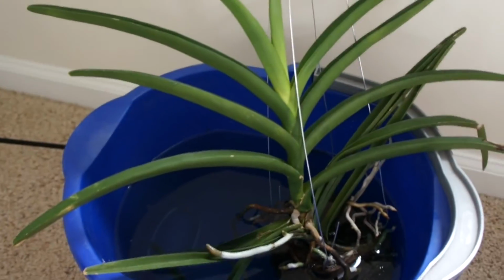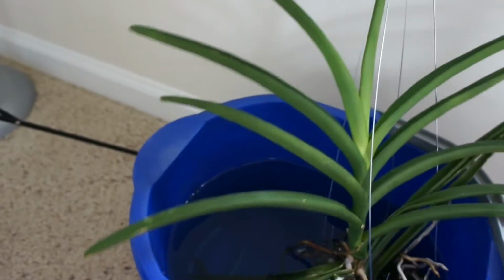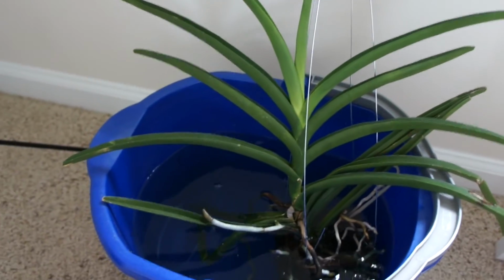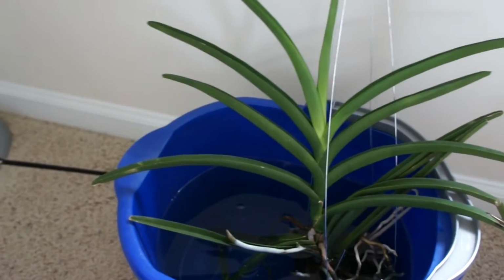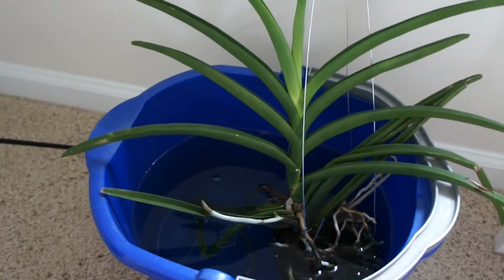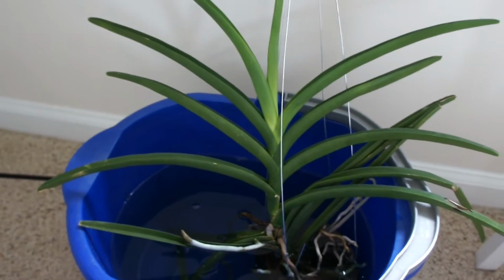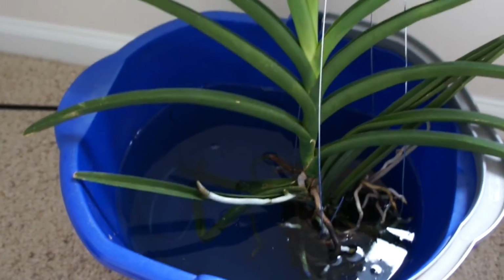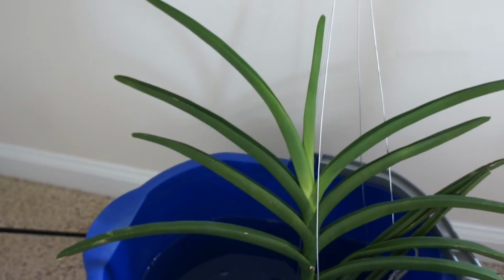And here is my Vanda that has never bloomed for me. Just because I have been neglecting it, it's sitting here, getting soaked after watering. So hopefully it'll bloom soon, but I've never seen what it looks like. This is a NOID, and I think my mom got it on a discount rack and I stole it from her. Yeah, but it's developing roots, so that's a good sign. And the leaves are growing as well.